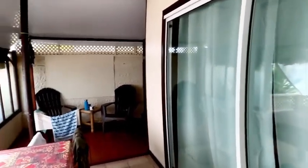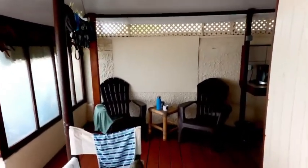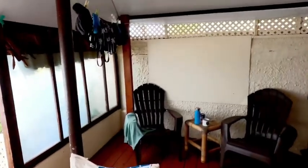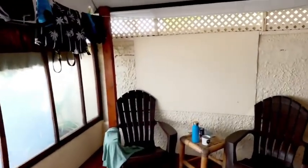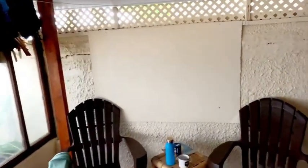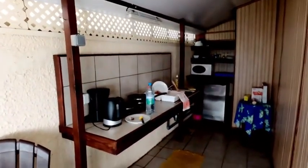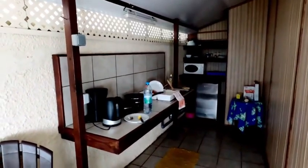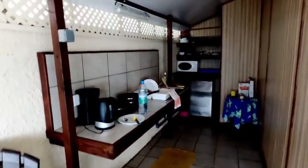Now that's where all the sleeping is, but I can't go in there because Chris is still asleep. It's got our clothes strewn from yesterday's wet day. And the sweet part is around the corner is a Fiji style kitchen. We're going to cook breakfast and all the other food in here. Cook your own in here.